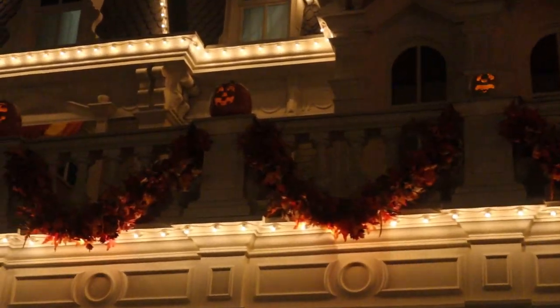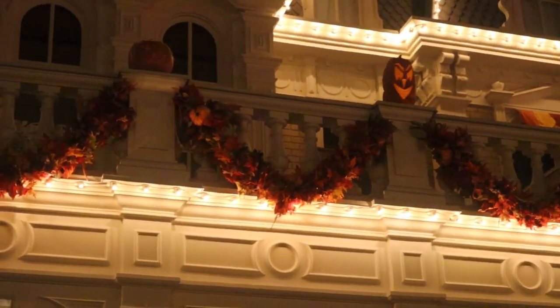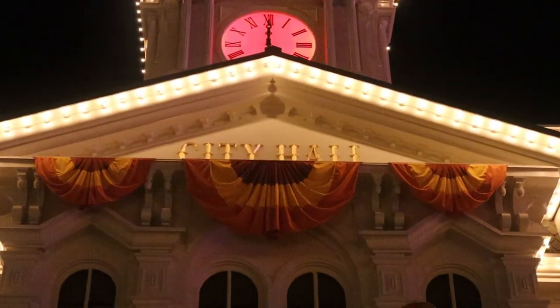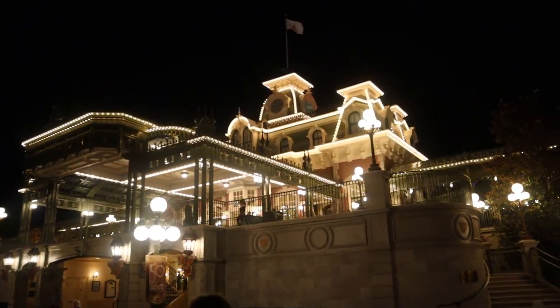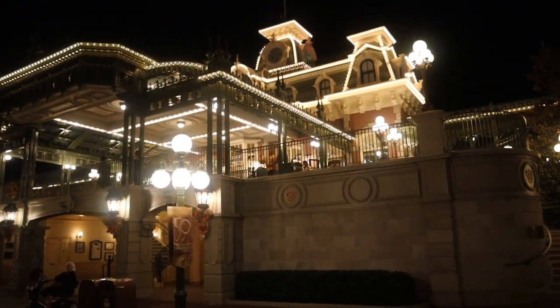City Hall. Oh, that's cool. And the clock at City Hall is currently orange. So it's now 12:01, and all the clubhouse pals are coming out to say goodnight to everybody.